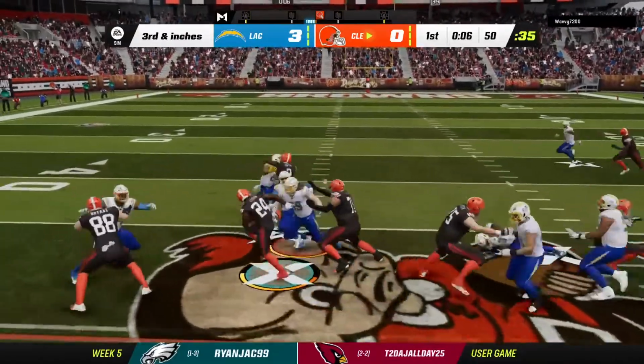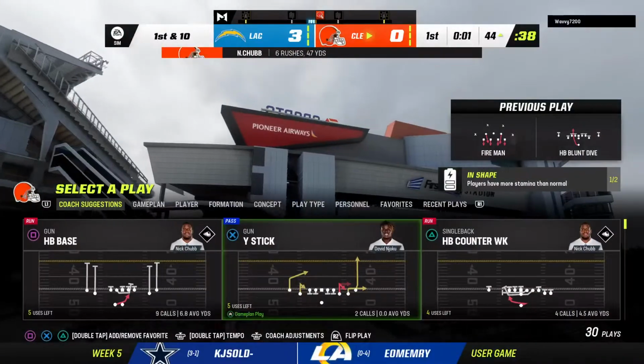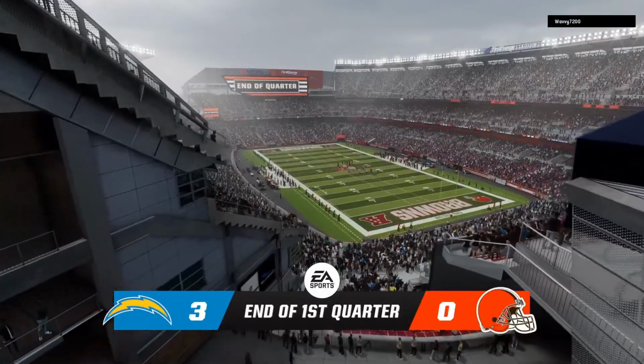They'll run for it. Here's Chubb. And he's going to have a first down as he's brought down at the 44-yard line. 3-0 after 1 on EA Sports.